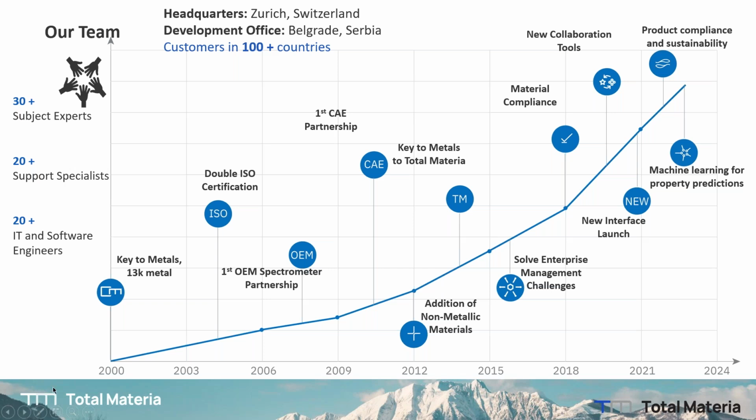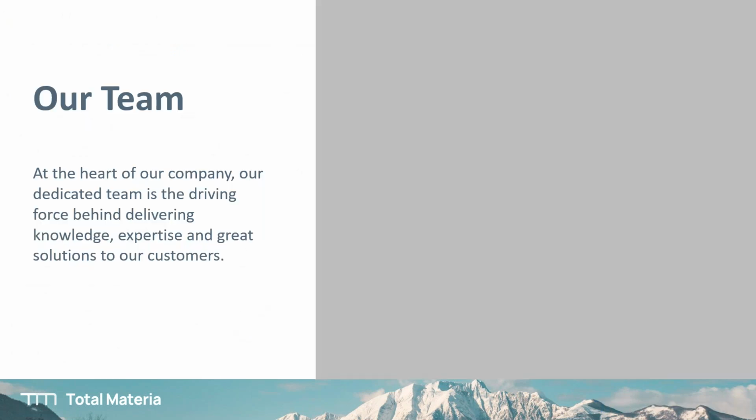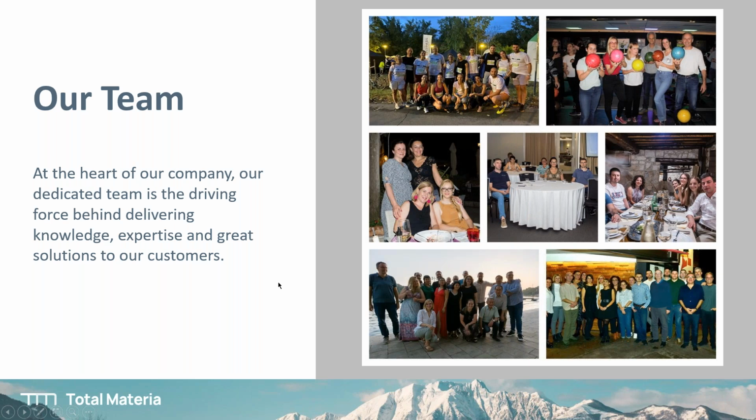Here is the chart of our technology. As you can see, since 2007, you have been able to define the material according to chemical composition. And yes, Key Metals has become Total Materia AG right now, and we are adding so many new things inside Total Materia, including carbon footprint, green line, and predictor. And here are some of our users worldwide, our team. I'm glad that I'm part of this genius team here. We're working hard to provide you better and better.